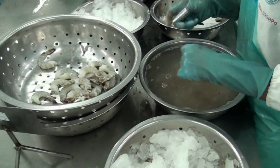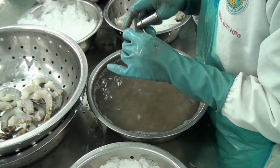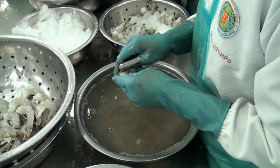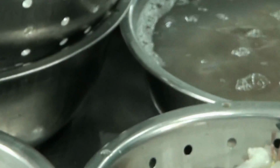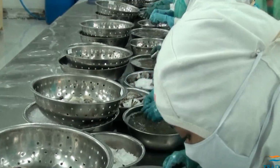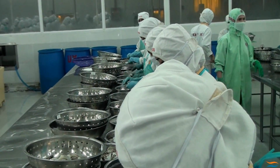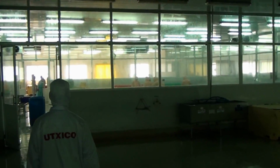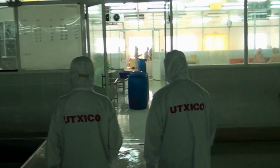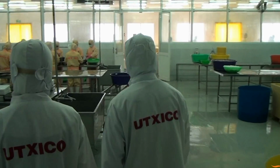So the thing on her thumb is going to pull out the vein on the back. It's called needle deveining. That costs about 5 cents more. They'll do nobashi either raw peeled or they'll bread it. You do both ways. If it's just raw, they put them in little meat trays and backpack them to go to Japan.